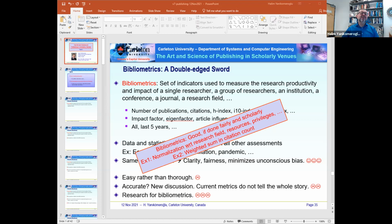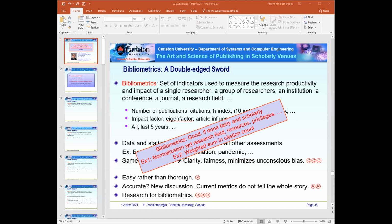I see 5 comments in the chat box. If anyone would like to unmute herself or himself, more than welcome. I can make a comment, Halim, if that's okay. Of course, Paula, please.